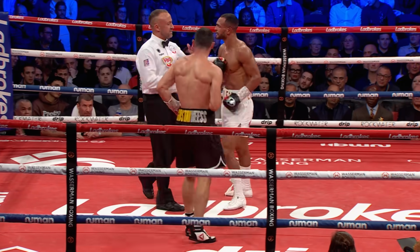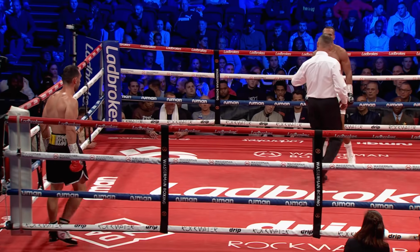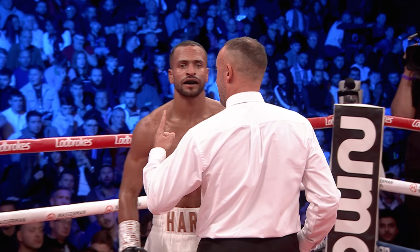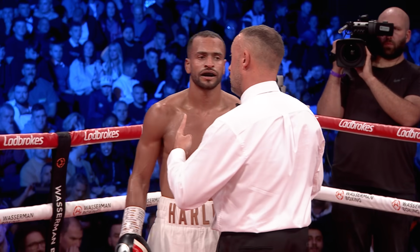Schwarzkopf's corner were not happy with that left hook to the body. John Latham's going to give him a final warning here. Read the right attack again. Keep them up.